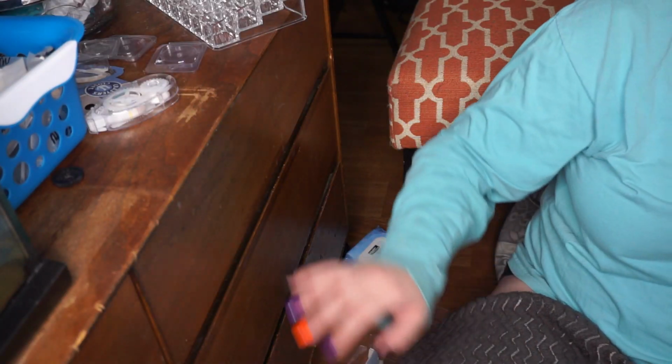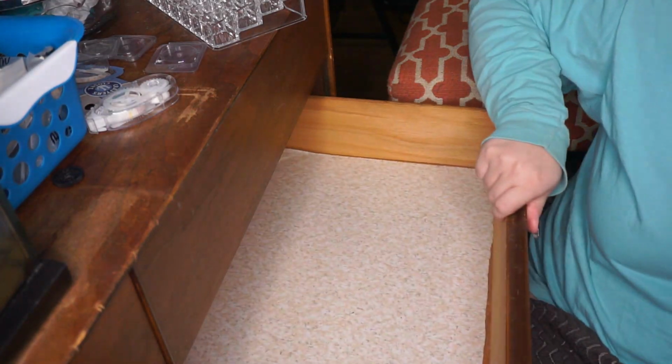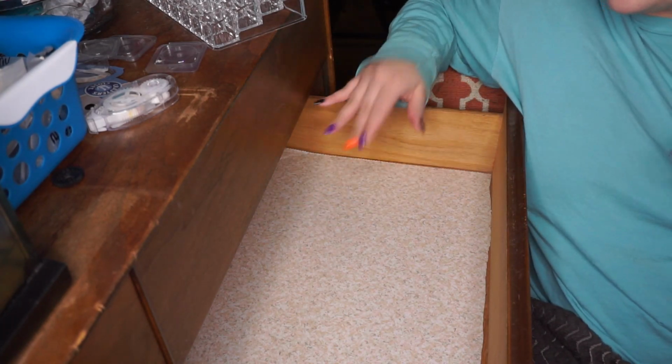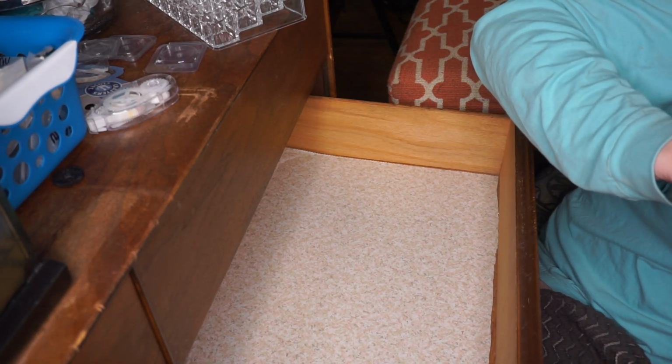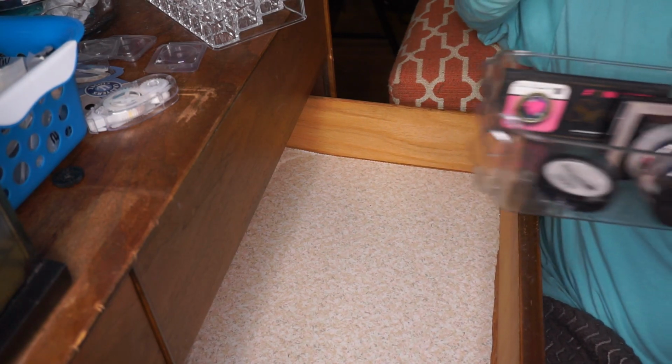So now we're going to go ahead and come right here, and we're going to do one of the big drawers. So for this one, we'll go ahead and start putting powders.